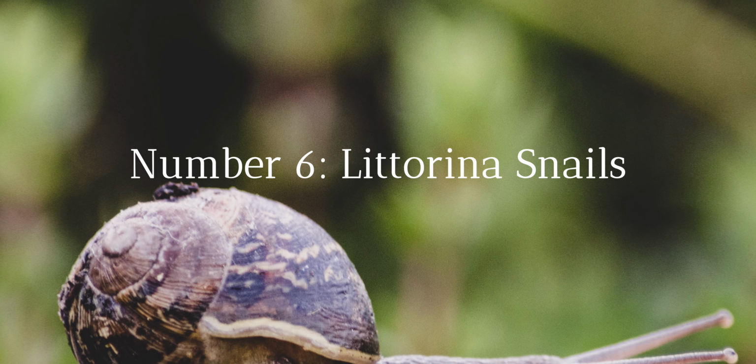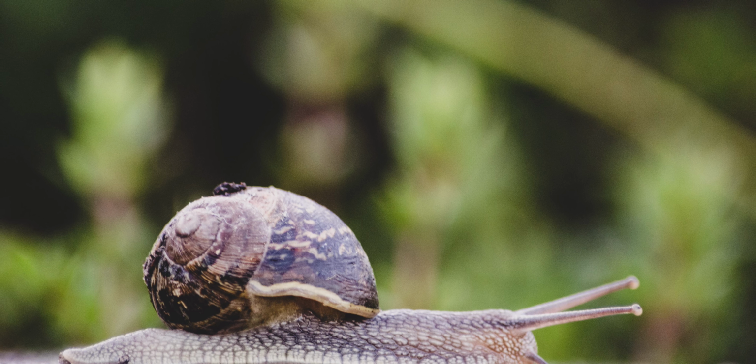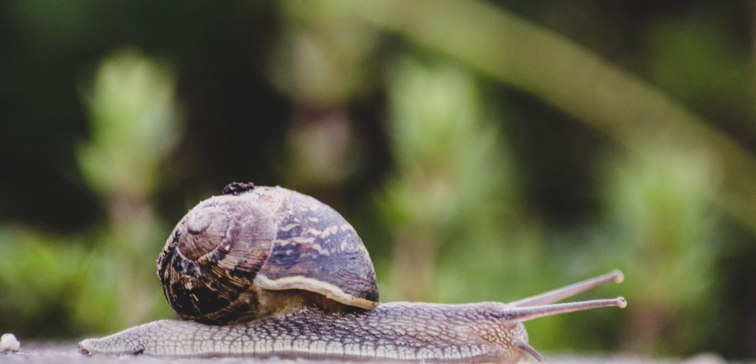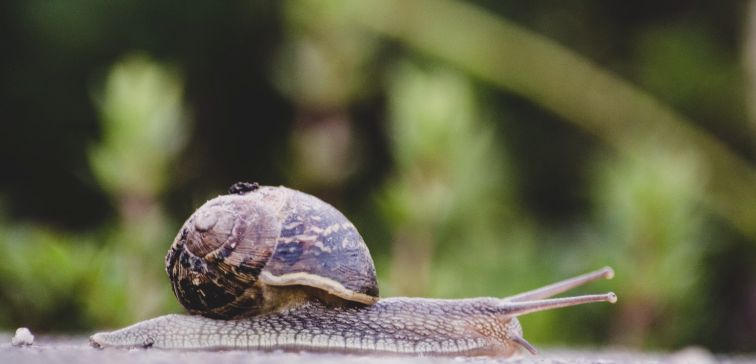Number 6. Littorina snails. Moving away for a moment from high-level food production that requires cultivation and nourishment, it's time to introduce the littorina snail. This marsh periwinkle likes to feed on fungus. However, to create lush fields of food to feast upon, they first do something very risky.